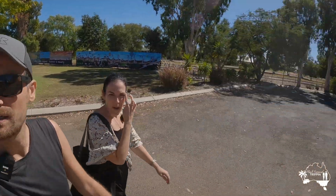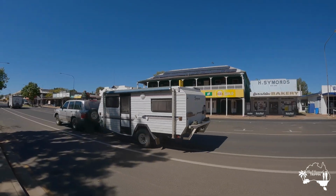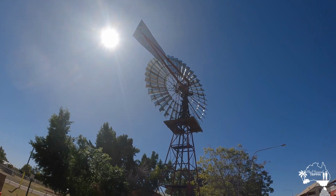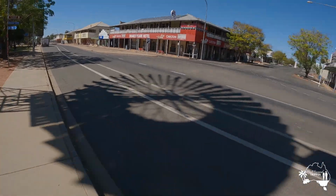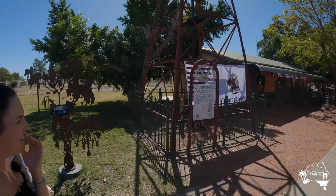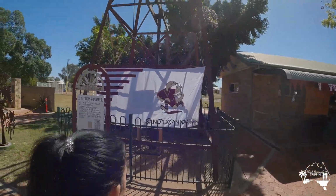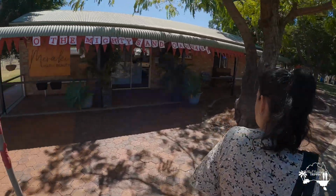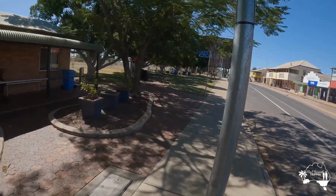This town looks quite quirky and cool. And again, caravans everywhere. Yeah, so the sand goannas must be having a big game on this weekend. Oh yeah, they've got the flags out. Must be the local team. Go the mighty sand goannas. I wonder what sport it is.